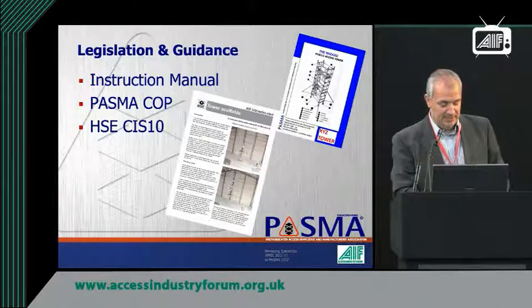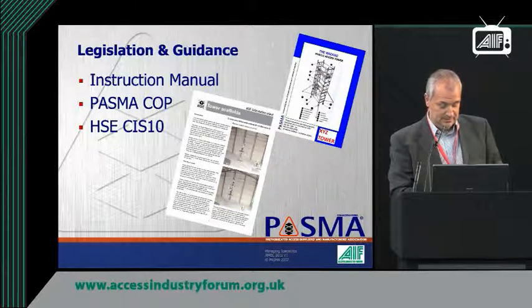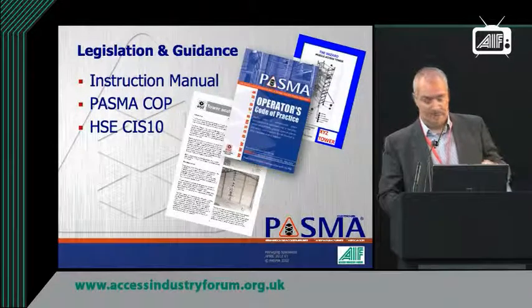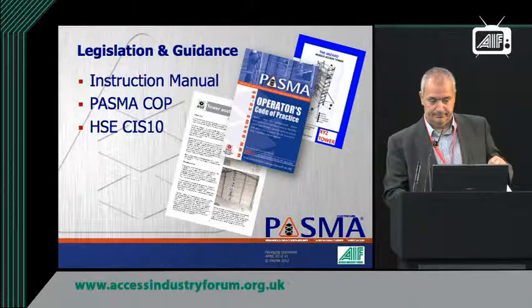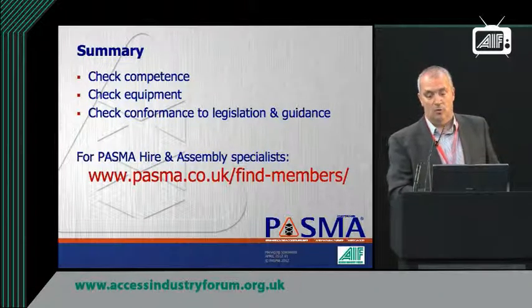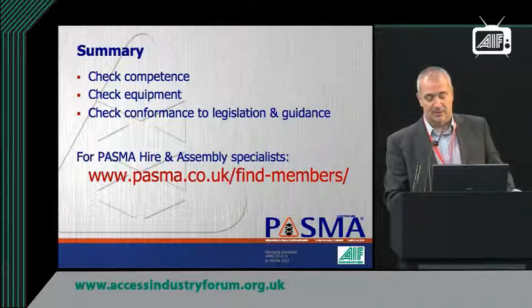And finally, the HSE guidance CIS 10, that's information from the HSE which specifies the two methods currently recognised for building mobile towers, AGR and 3T. Both methods equally recommended, and both methods are covered in PASMA training and information. So summary, check the competence, check the equipment, check the conformance to legislation and guidance. And if you need to find a PASMA hire and assembly specialist, you can find that from the PASMA website.